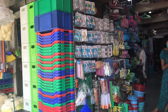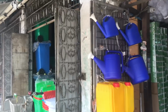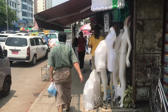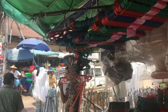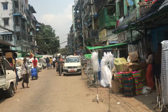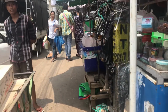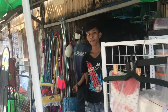On the right side it's a plastic product stall. Various kinds of plastic products are available in these stores, as you can see. Plastic chair. Plastic hangers. There are some steel and aluminium frames here. Aluminium hanger. This is a Myanmar trade show. This is an aluminium stall. Various kinds of aluminium products are available here.